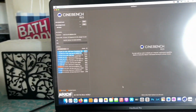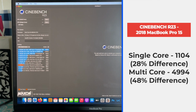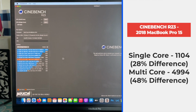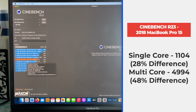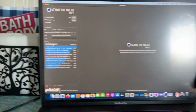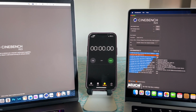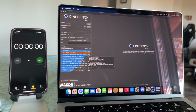1,523. Likewise, when we switch over to the 15-inch MacBook Pro, you can see that the multi-core score was 4,994, whereas the single-core score is 1,104. Now, it's pretty much a 50% jump on the single-core and a 100% jump on the multi-core score. Very, very good result here, not on both of them, but at least on the M1 Pro. The new silicon is clearly crushing it.